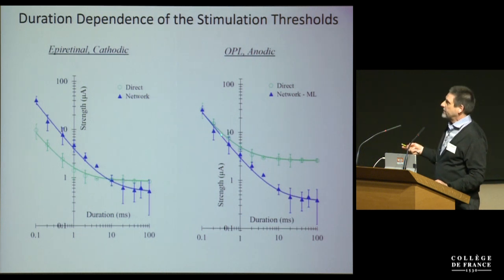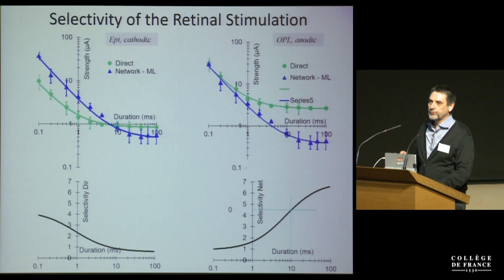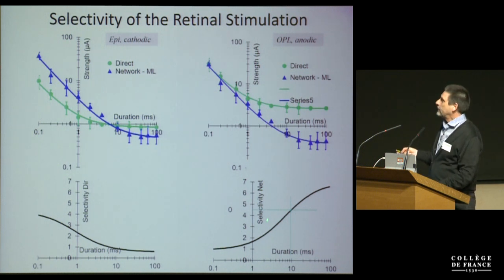Now, since we are interested in selectively stimulating the inner retina, so we will benefit from retinal signal processing, we actually utilize the fact that bipolar cells are slower than ganglion cells. The stimulation threshold of bipolar cells, shown in blue, continues to decrease as you increase pulse duration. While the ganglion cells already at the rheobase saturate, this gap of stimulation threshold difference between the two types of cells is increasing as you increase pulse duration. And so if you take a ratio of this, the ratio is increasing, and the selectivity of stimulating the inner retina is improving as you go to longer and longer pulses.